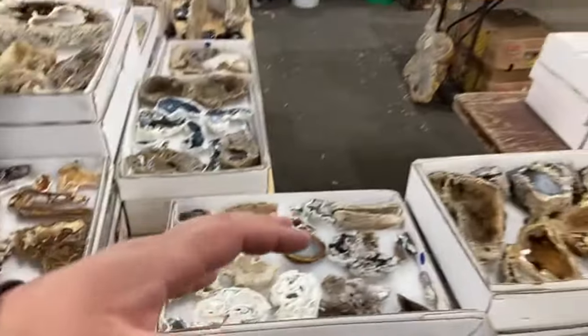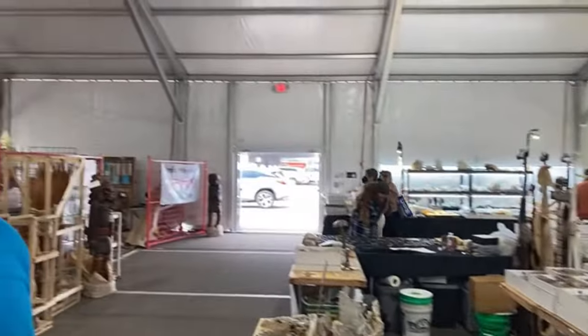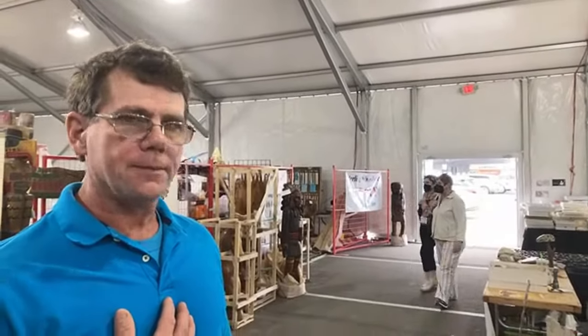Is the goal to get as many book matches as possible? Uh-huh. As a collector myself, I like keeping matched pairs.